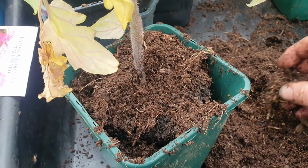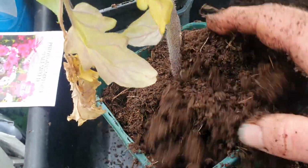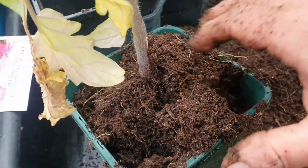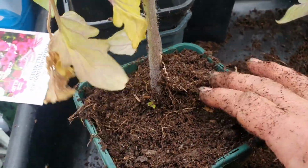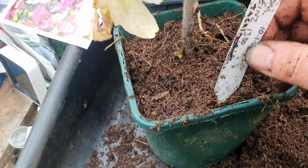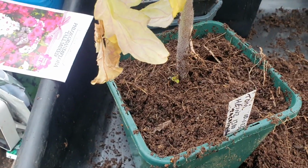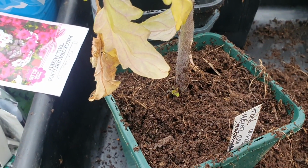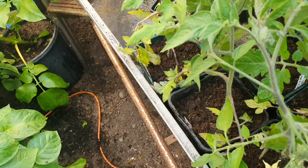Now then, normally, as I say, I would be putting them out into the finishing pots, but because of the bonkers cold weather we're getting, cool weather that we're not really used to, I am potting up indoors instead. We're on the way.